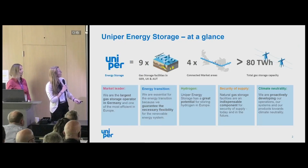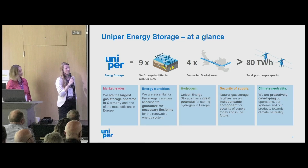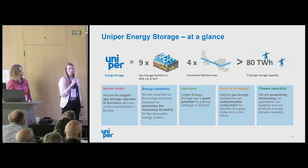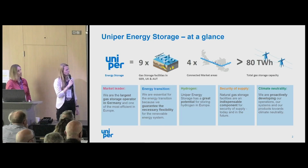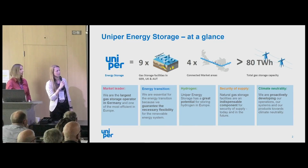For those of you who are not that familiar with Uniper Energy Storage, where Annette and I work, it belongs to the Uniper Group, and we are the largest gas storage operator in Germany and also one of the largest in Europe. We have 9 gas storage facilities in Europe, most of them in Germany, but also in the UK and in Austria. We are connected to 4 market areas and have a gas storage capacity of 80 terawatt hours in total.